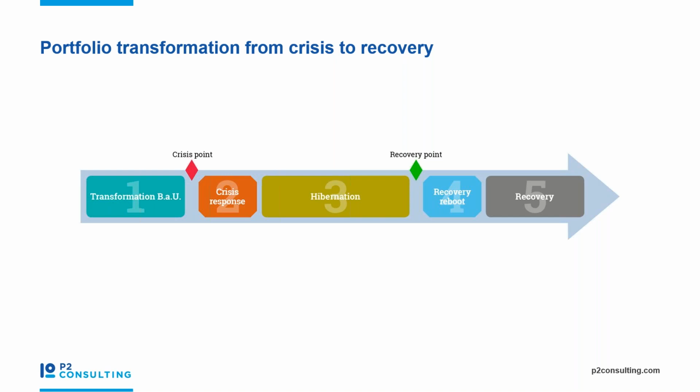very familiar with this. This is P2's crisis recovery roadmap. COVID clearly isn't the first crisis that organizations have to recover from, and we've used this a number of times quite successfully. What it essentially does is lays out the key steps that an organization goes through when it hits a crisis. So it's been disrupted or an organizational change has to happen. It's fairly straightforward. Stage 1, you're in BAU, you hit a crisis point, you go through crisis response, you go into a lower level hibernation phase, you hit recovery point, you recovery reboot, and then you're out in a clear recovery environment. The Project Mothball webinar focused on those first 3 stages, BAU, response, and hibernation.